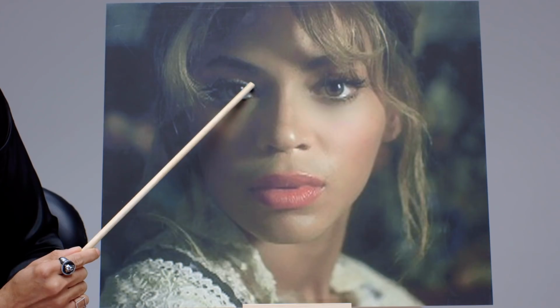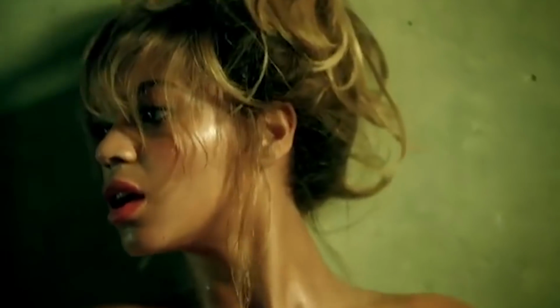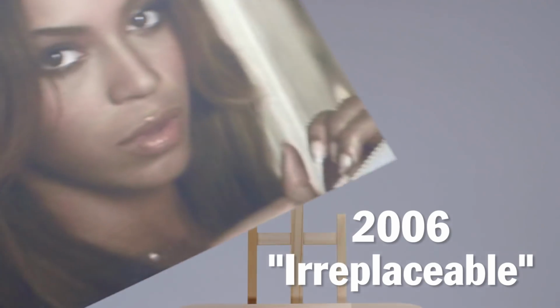I see a light reflective eyeshadow here on the lid just to make sure that the eyeliner has contrast. And there's a great brow. There's this soft rush of cheek happening, almost like she just came in from the cold or she was taking a brisk run. Irreplaceable, 2006.